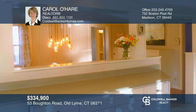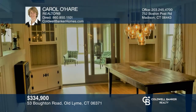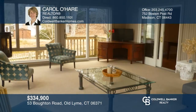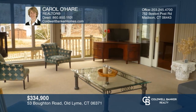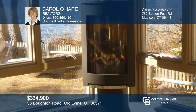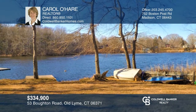This 2-bedroom, 2-bath ranch with dock features an open floor plan with kitchen, a dining room, and family room with walls of glass. The Joe Tool European freestanding glass fireplace uses propane and warms the whole house. Black Hall Pond is private access only and offers fishing, swimming, boating, or canoeing. There's also a separate guest house. See it today with Carol O'Hare.